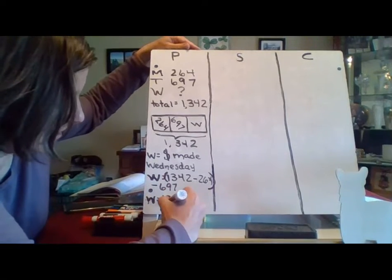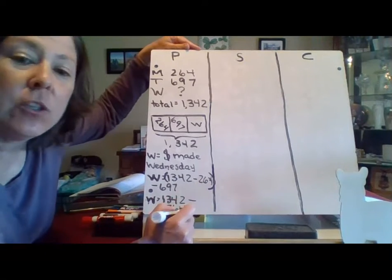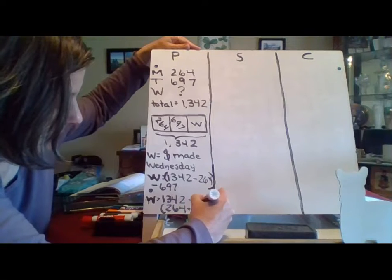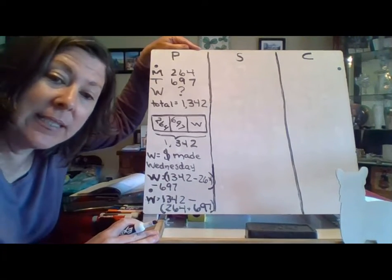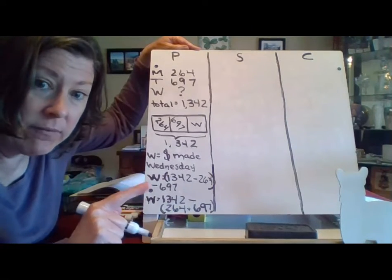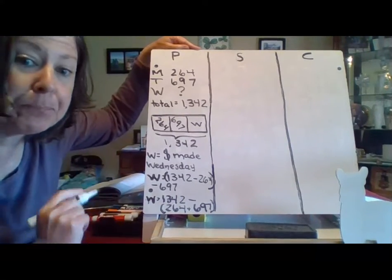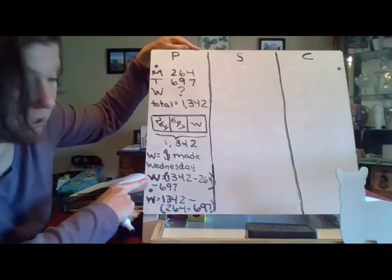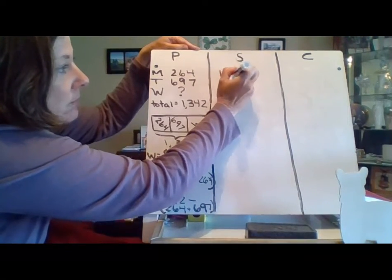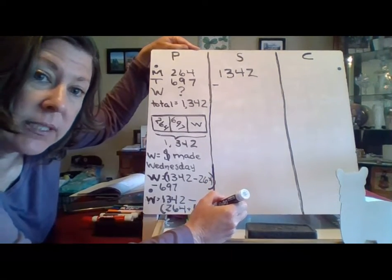Maybe somebody else said, no, I'm going to add the 264 plus the 697 first, and then I'm going to take that and subtract it. So I'm going to use one of these strategies, one of these equations for my solve. I'm going to use one of them for my check. So the first one, I'll use the first one I put for my solve. So I'm going to start with the total. And first I'm going to subtract the 264.